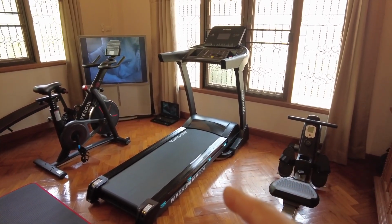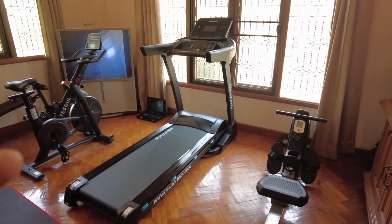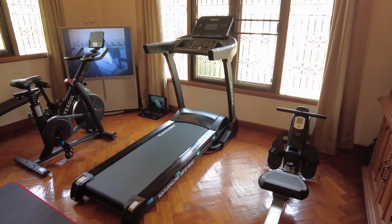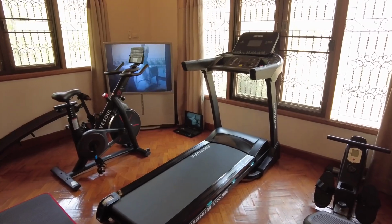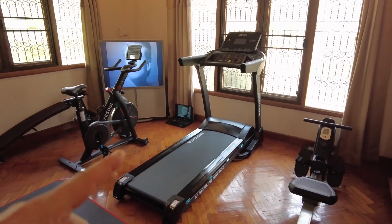So yeah, it came beautifully packaged again. Delivery was great. Very heavy, about 80-90 kilos, but works great, and connects to the same app as the bike, so you can go running around Brazil or something like that. You can just watch yourself on the telly. So highly recommend that.